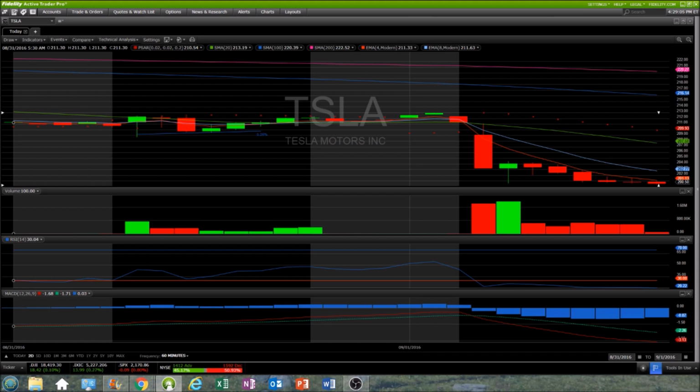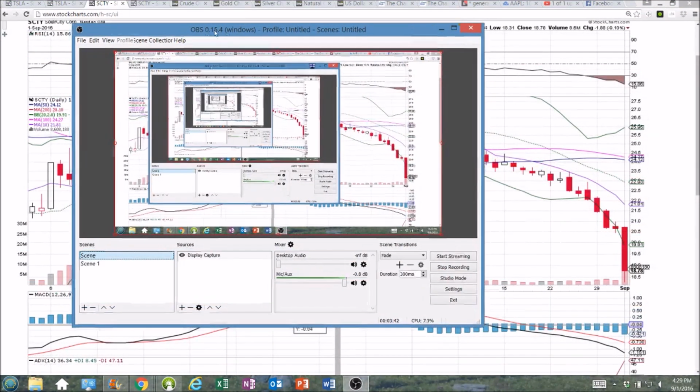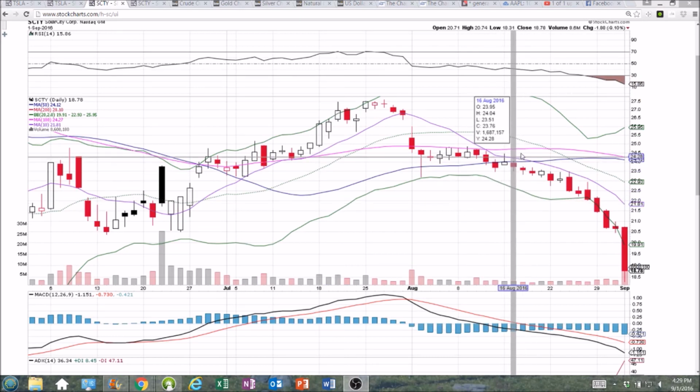So Tesla, looking for further downside tomorrow, but also looking for a bullish reversal candlestick to form potentially tomorrow, and if not tomorrow, then absolutely I'm looking very hard on Monday. So let's now look at SCTY, which is also extremely bearish. It was down over 10% at one point today. It has been dumping now for 6 days straight.